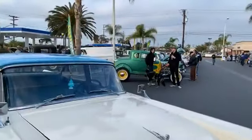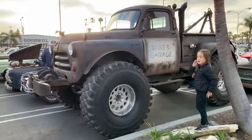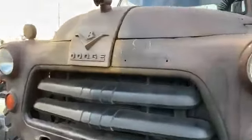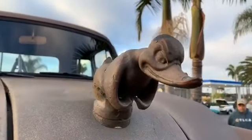She wanted to go see Mater, that's what this is about. Oh, it looks like Mater, huh? I agree. That's Howard the Duck on the front. See Howard the Duck? It kind of does look like Howard the Duck, huh?